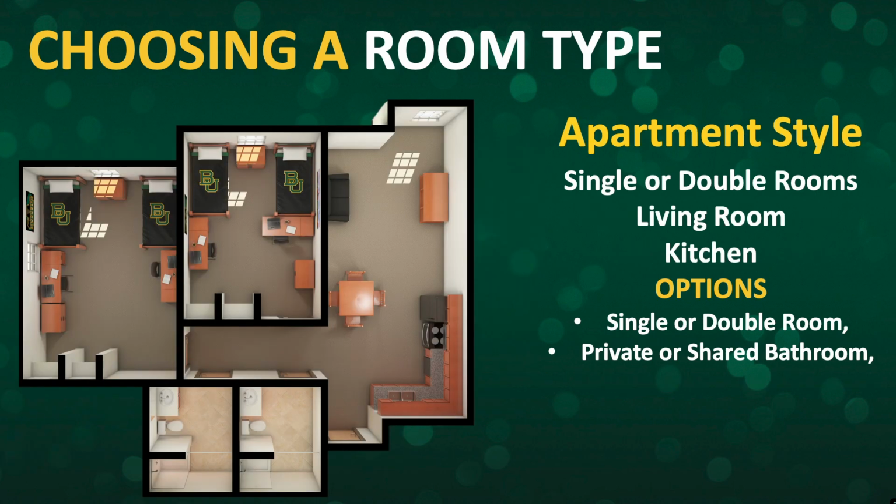And finally, we have our apartment style. This one adds on the amenity of a kitchen, so it's essentially all of the amenities of a normal apartment, but with the convenience of being on campus. So you'll have your bedrooms, your semi-private bathrooms, that living room area, and the full kitchen, and you won't have to worry about bringing any of that furniture either. It's all going to be provided by Baylor, so no worries about bringing the bed, or a sofa, or even a microwave. All of that's going to be included with the on-campus apartment style.